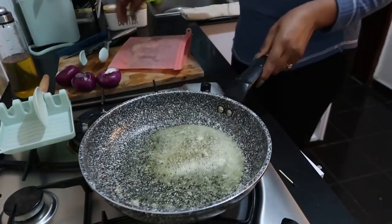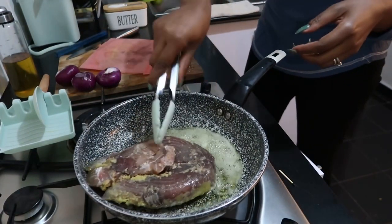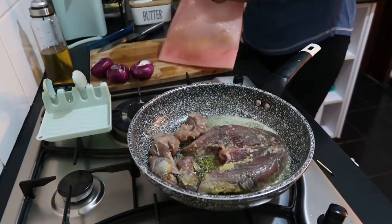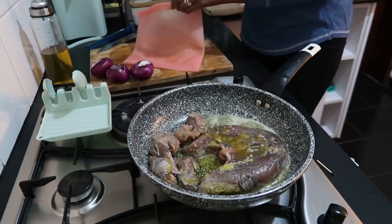So this was the easiest recipe that I've done, actually. Very, very easy. Just deep frying it because it had already been marinated. I'm not going to add anything apart from now the onions later on, but you'll see all that. So as that is cooking over there, I'll be chopping up my onions.